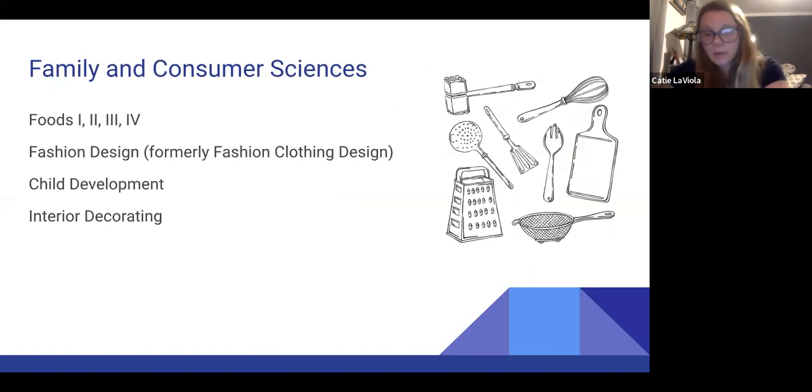Fashion design, we have new programs for that as well coming in the next year. So that's a good class for freshmen to look into. Child development, our child development program for students interested in going into the education field. By senior year, they can actually work with young kids in school. So it's a really good hands-on experience. And interior decorating is another good one.